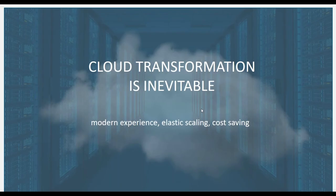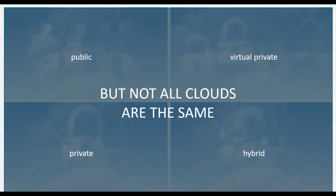But of course, not all clouds are the same, right? Some applications may live purely public. Some of them, for security reasons, have to stay private. Or of course, we can look at hybrid architectures where certain components are kept private and others are kept public as we deploy new applications.